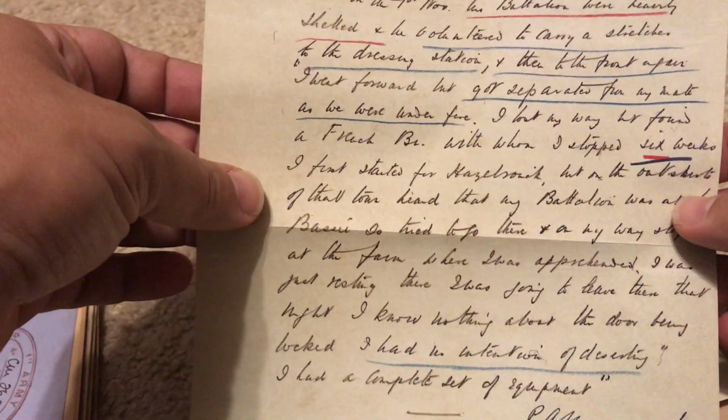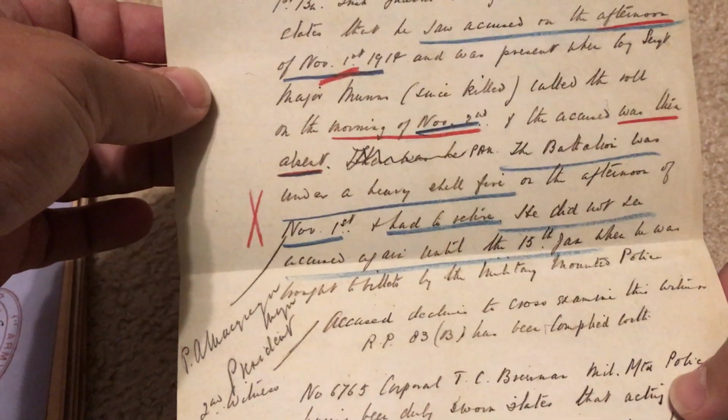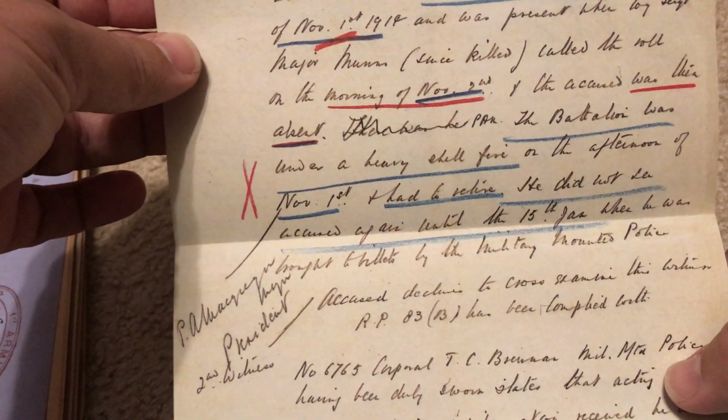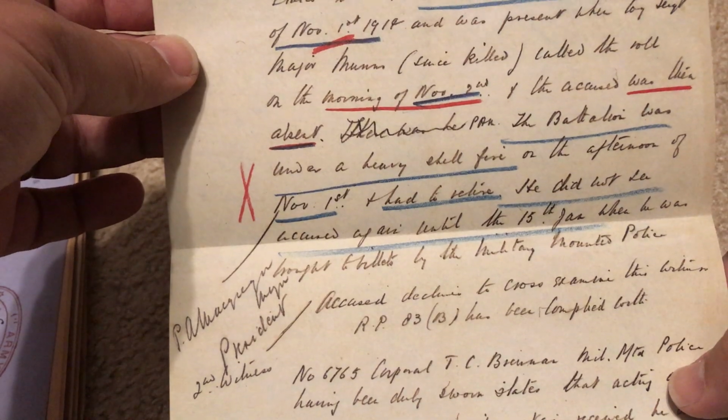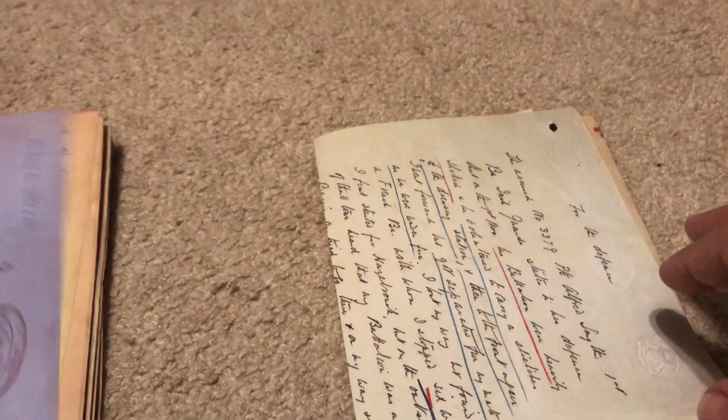I'm guessing this is a statement for the defense of a private, and on the other side, for the prosecution. Oh, he's absent, AWOL. So one side was for his defense and one is the prosecution. I'm not sure what the outcome was, but I guess he was accused of desertion. Oh, and here's a typed letter of the same case.